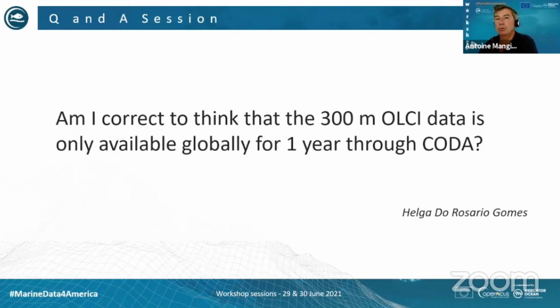It is limited to a coastal area of 200 kilometers, which is already quite big, just to catch some coastal features. And it will be processed back in time, that is to say back to 2016, the launch of ACRI-A, in the next weeks, months. But at least we already have 6 months in the house, and it is processed every day.